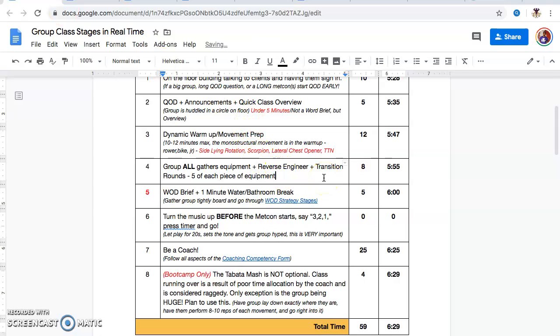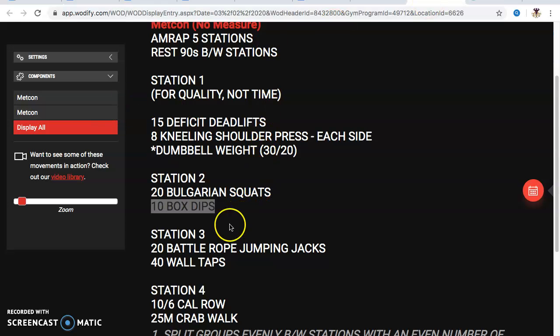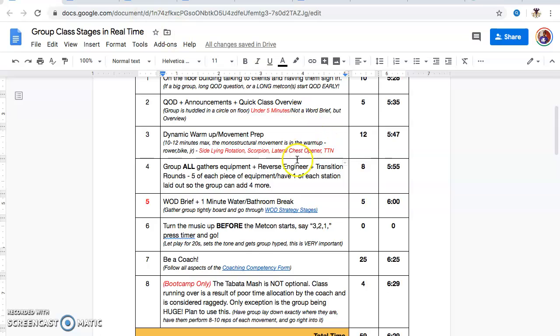And then I'll even make another note that says, have one of each station laid out so the group can add 4 more. So if I have my layout ready, I have a rope out, I have a box out, I have a dumbbell out, and you have them laid out how you want to, you can just tell the group to grab 4 more and they'll know where it goes because it's already in the right place. So FYI there, that will save you a lot of time as well.